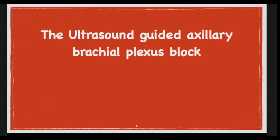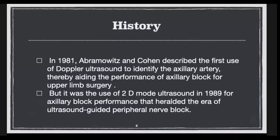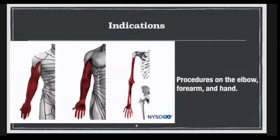Dr. Giri has already shown how aptly he is using the axillary block in remote settings, especially when one is the alone anesthetist. So I want to discuss the ultrasound guided axillary brachial plexus block. So the history of this block: in 1981, Abramowitz and Cohen described the first use of Doppler ultrasound to identify the axillary artery, thereby aiding the performance of axillary block for upper limb surgery. But it was the use of 2D mode ultrasound in 1989 for axillary block performance that heralded the era of the ultrasound guided peripheral nerve blocks.